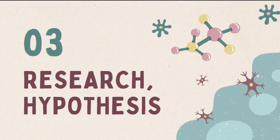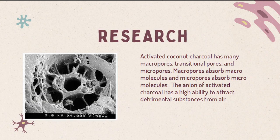And so, moving on to our third topic, our research and hypothesis. Before moving on with the experiment, I thought that it would be very useful to explain why we actually selected this coconut charcoal for our experiment. Basically, the reason is that activated coconut charcoal has many macropores, transitional pores, and micropores. Now, this may be very difficult, but this is what you need to know. Macropores absorb macromolecules, and micropores absorb micromolecules.